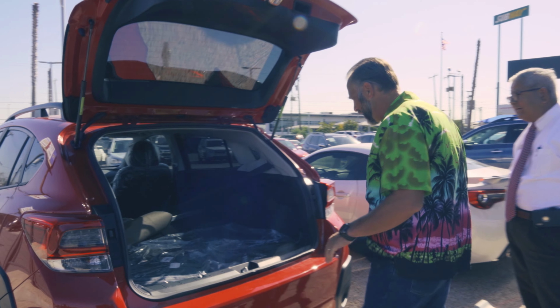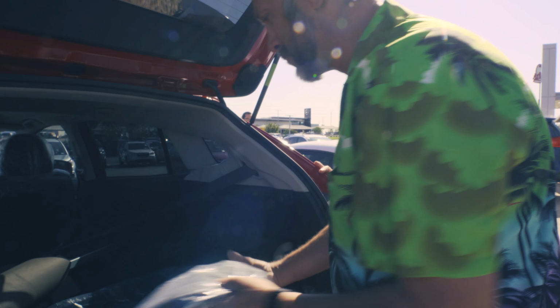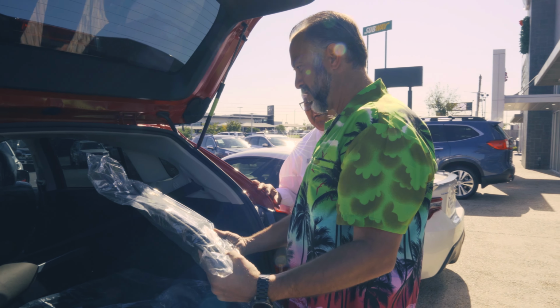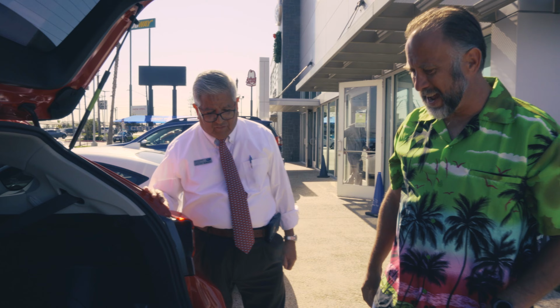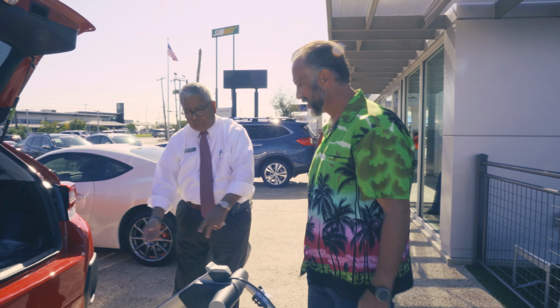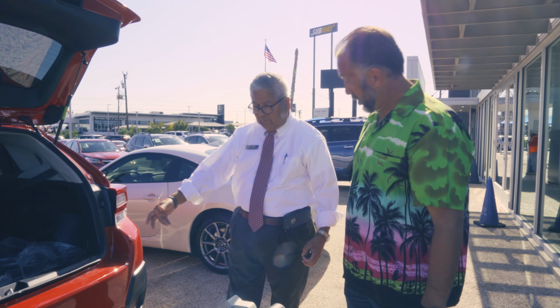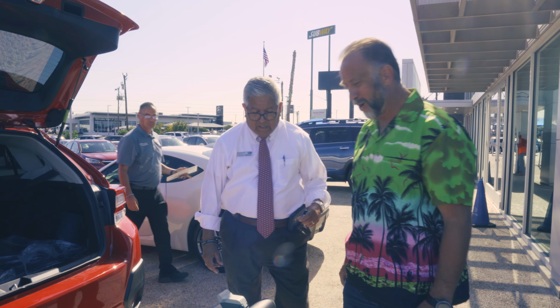Whoa, man. Still covered in plastic. The vehicle just got here. Everything is covered in plastic. Yes. It's spotless. This is beautiful. Man, look at that. You could hook up a trailer, tow 1,500 pounds, whatever you want to do on this vehicle. This car will tow 1,500 pounds. Holy cow.